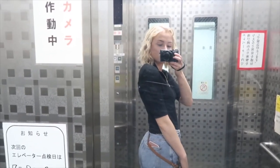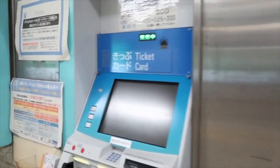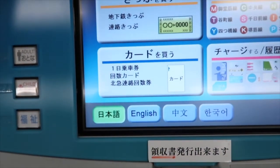Last day in Osaka, guys. Public transportation is really not hard in Japan, especially since a lot of the options always have English.